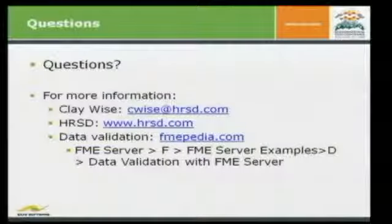Yes? So all the validation was done on GIS files. Now, it could have easily been done on, it was actually done on some non-spatial tables. There weren't any CAD files, but I can't see why it would be any different. You would basically just be connecting up those testers to a different input, not destination, but source.